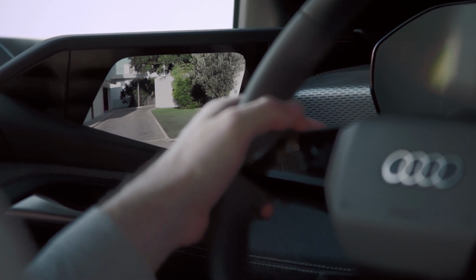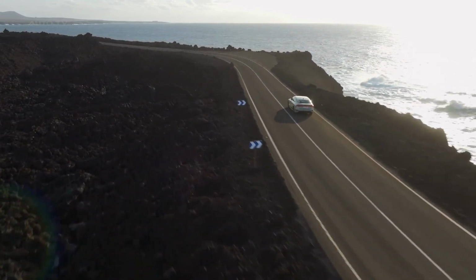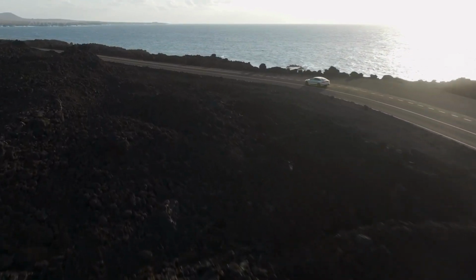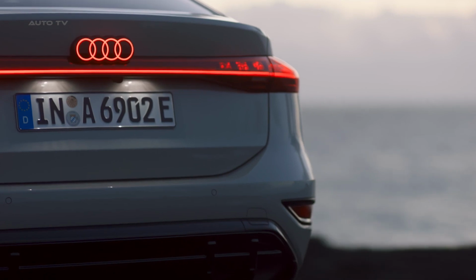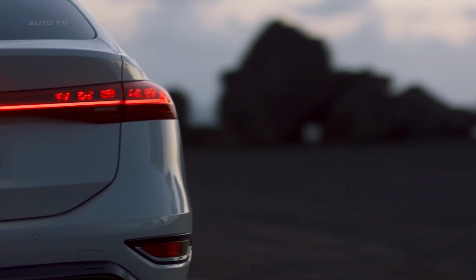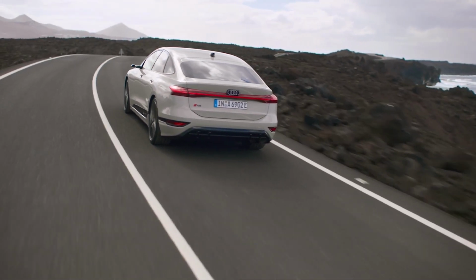The driver assistance systems are equally impressive. The Adaptive Cruise Assist Plus represents a significant step forward, using a combination of radar, camera, and ultrasonic sensors along with high-resolution map data and cloud-based swarm intelligence to provide comfortable and safe driving across all speed ranges. The system is particularly effective in traffic jams, where it can handle stop-and-go situations smoothly and predictably.